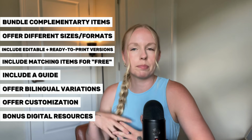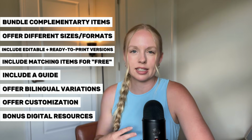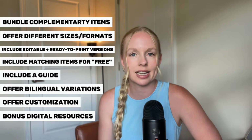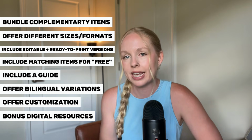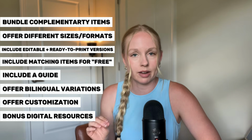And lastly, you can offer bonus digital resources. So think something like a PDF, a guide, or a checklist that goes with the product. An example of this is, let's say you sell a bundle of a wedding invitation and a save the date card, you could give them a free graphic that has a timeline of when to send everything by.